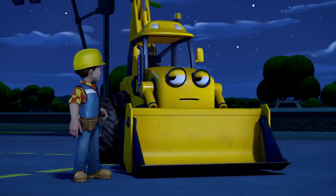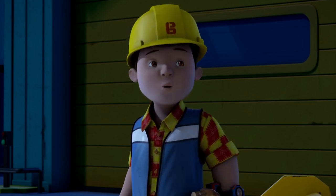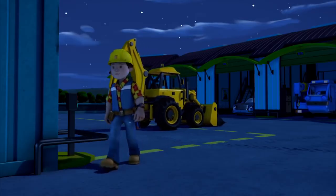The cylinders are packed away safely, Bob. Thanks, Scoop. Now, we've got an early start tomorrow, so it's time for bed. Good night, everybody. Night. Night, night. Night. Good night, Bob.